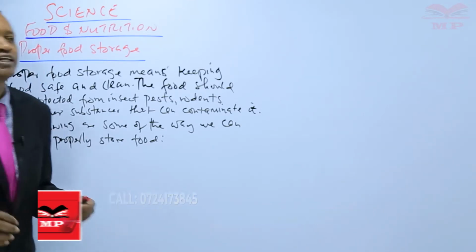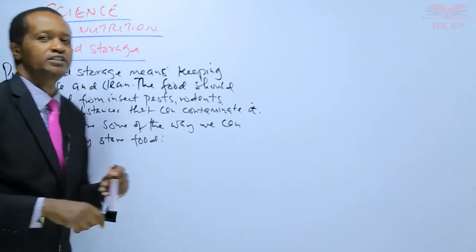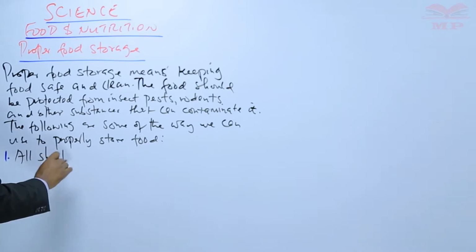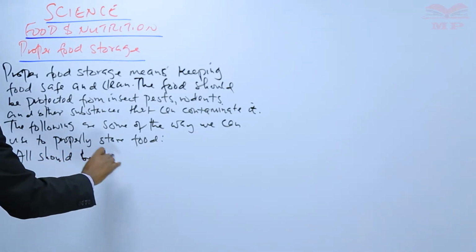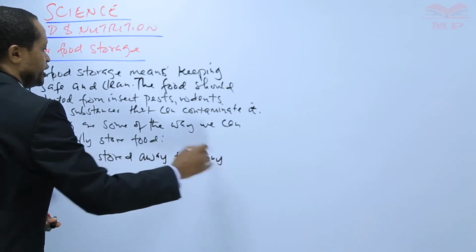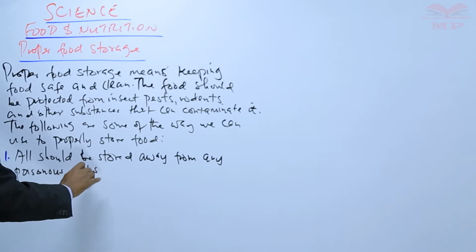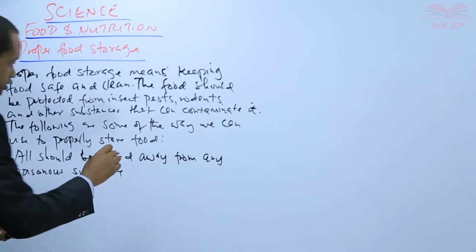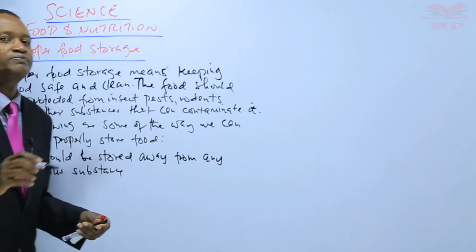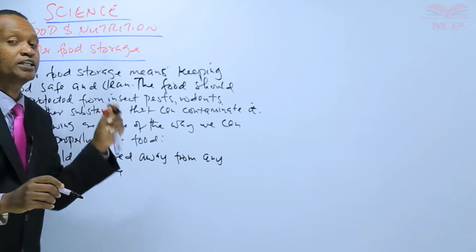Number one, learners, all food should be stored away from any poisonous substances. All food should be stored away from any poisonous substance.